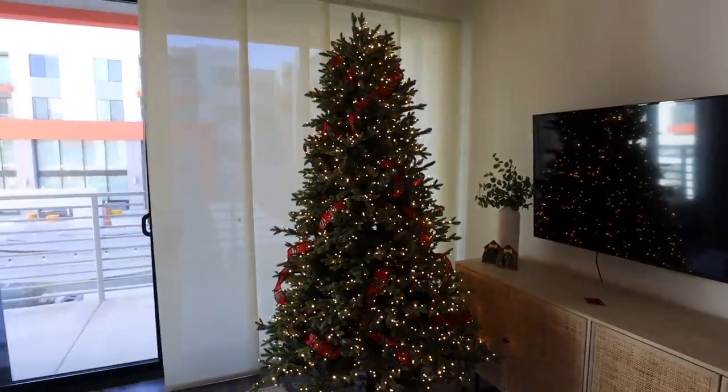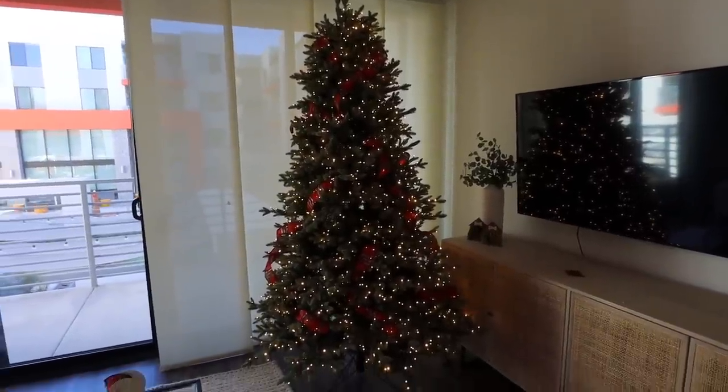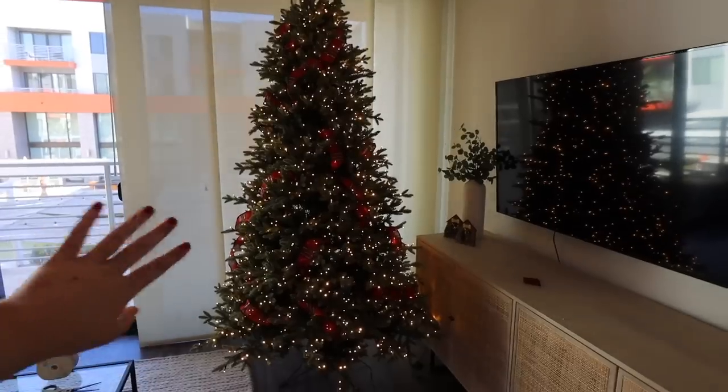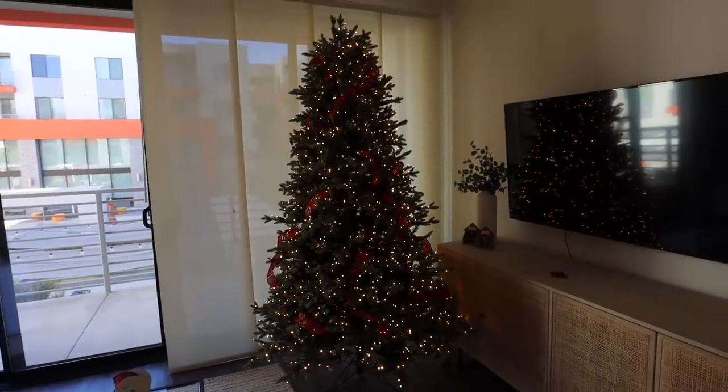One thing about me too is I really don't decorate the back of my tree. The back of my tree will be pretty sparse. I try to decorate the sides of it so people can see it if they're walking in, but the back of the tree that's facing the wall, I personally don't waste my time decorating.